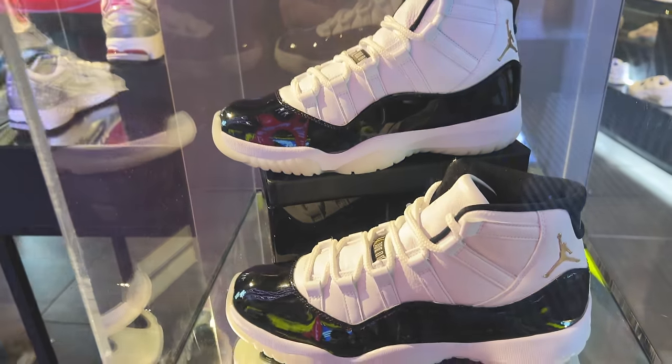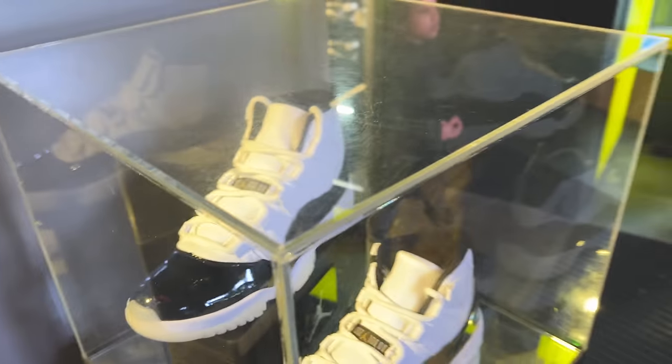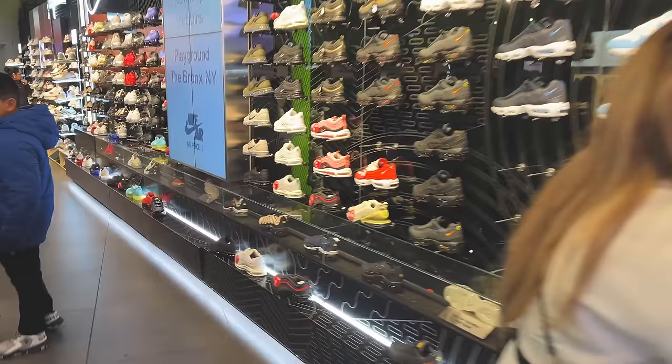It looks like they got multiple sizes, but I don't know. We're going to see. This is crazy. Off to a hot start at JD Sports. When I went to Nike, bro, weak. Damn. Hey, this store is cool. It's kind of big. All right, where we going? Let's see what we got up in here.